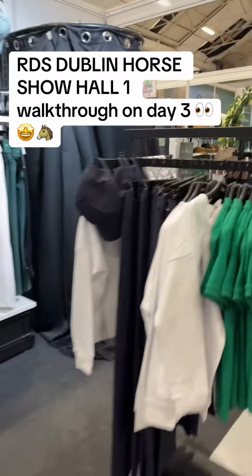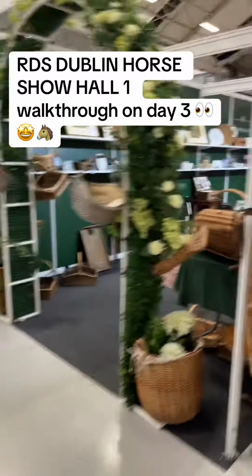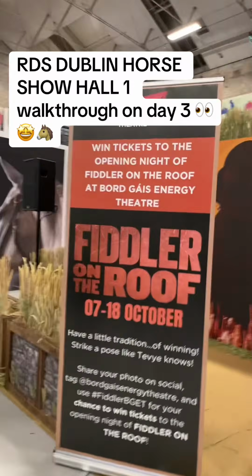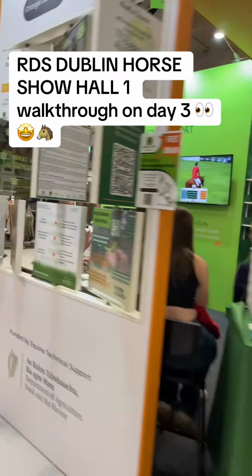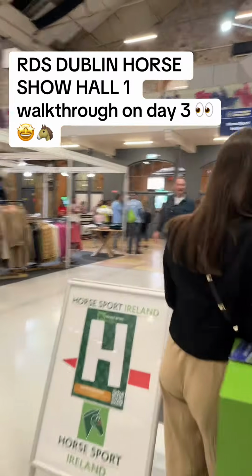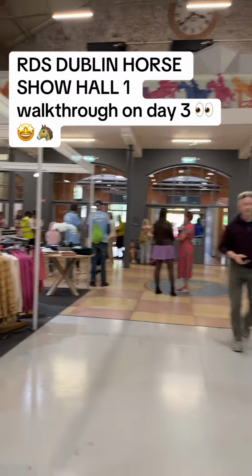We're going to keep walking up this row here in the main hall. If you need something woven, I'd imagine this would be the stand you go for. Now, if you want to go for a show, then you can get a leaflet from those guys. They're doing some kind of discount situation. Horse Sport Ireland is up here. I think the Equine Warehouse are doing something up here as well. Now, this is the main door. So we're going to go down the main runway from the main door.